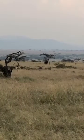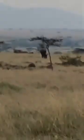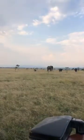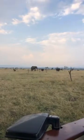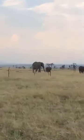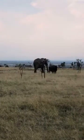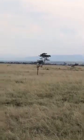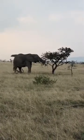That's a Thompson gazelle. Particularly these animals, they like to stay together, the gazelles and zebras and wildebeest, because there's safety in numbers. They help each other in terms of any predator trying to come in, and also the elephants as well. If anything like a lion came across here, the elephants will mob it away, because when you look at the group, they have some young ones, and they normally try to protect their young ones away from predators.